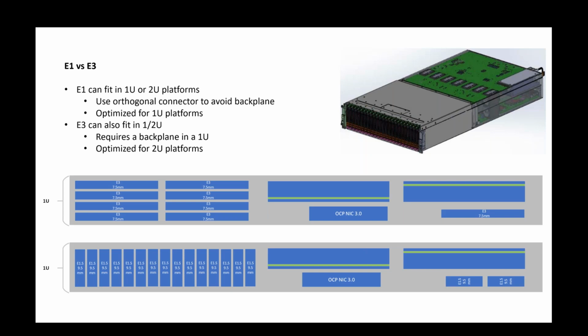Ross? I would also argue the controller is the hottest part on the device. And so that controller is on one side. As long as you have a single controller in NAND, that asymmetrical is a good option.